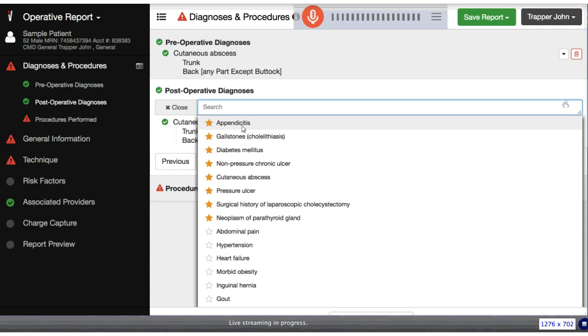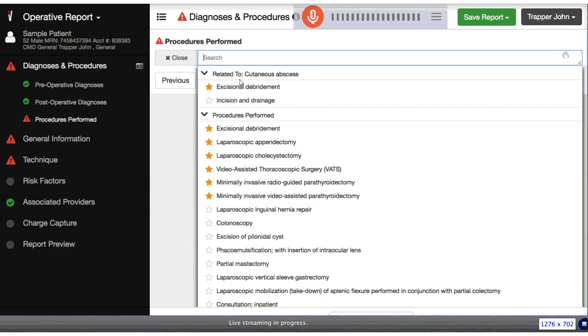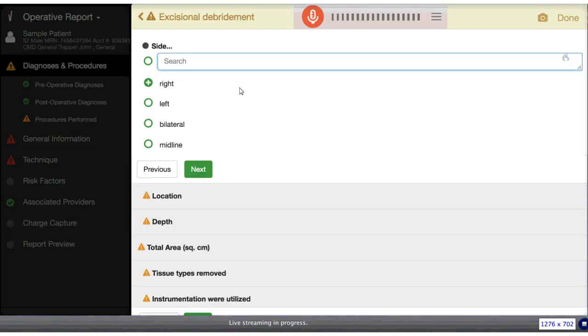So next, based on the diagnoses I've selected, I've got my procedures that are related. So let's choose excisional debridement. And where lap chole didn't ask me any additional questions, excisional debridement is at the other end of the spectrum. This is a highly RAC audited procedure, mainly because of the complexity and all of the different requirements that the coders and such are looking for appropriate reimbursement.